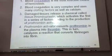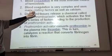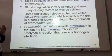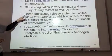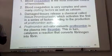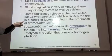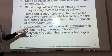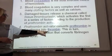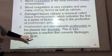The most effective, big vessels, small vessels, all vessels, the most effective part is blood coagulation, which is basically the scientific word for clotting. So blood coagulation, very complex, and it uses a lot of clotting factors. There are tons of clotting factors. I will not expect you to memorize them or anything like that, but there are lots of factors that promote clotting. Damaged tissues release a chemical called tissue thromboplastin, and that's going to basically be the first step. So it activates the first in a series that lead to prothrombin activator. And prothrombin activator is what converts prothrombin in the plasma into thrombin. And that is then going to convert fibrinogen into fibrin.